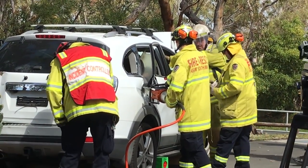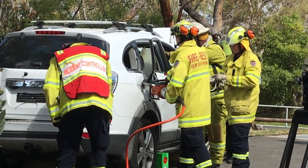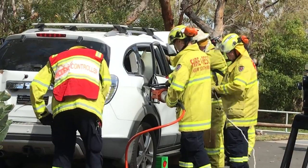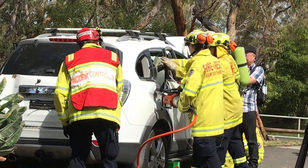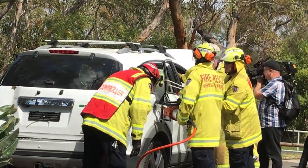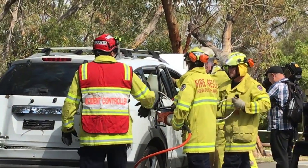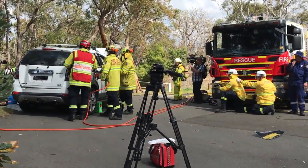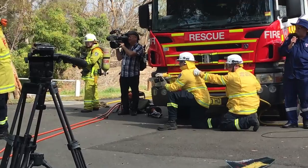You notice one of the firefighters at the front of the vehicle underneath the bonnet is just making sure that the battery is disconnected and there's no power going to be causing the car potentially to catch on fire. If it did happen, the two firefighters, Pip and Cameron, are here with a charge line, which means all they have to do is open the valve and spray water over everybody.